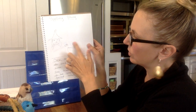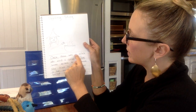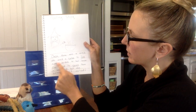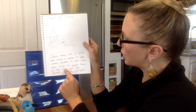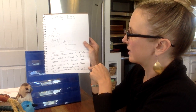So I did a witch here and she's churning some stew. Once there was a witch who used a curse to lure some spiders to her house. She tried to churn them in her soup, but she burned herself instead.